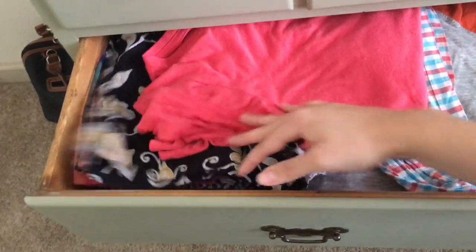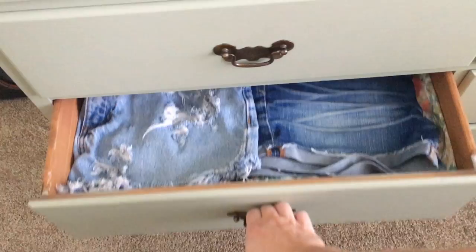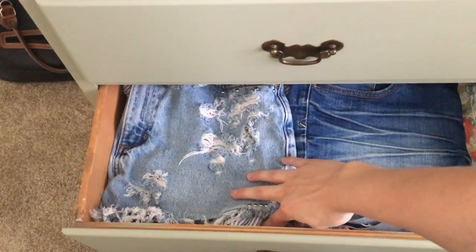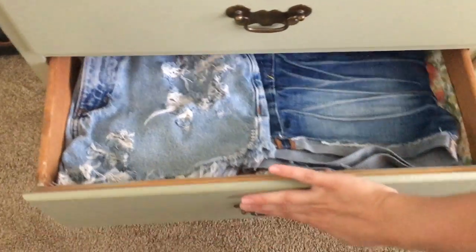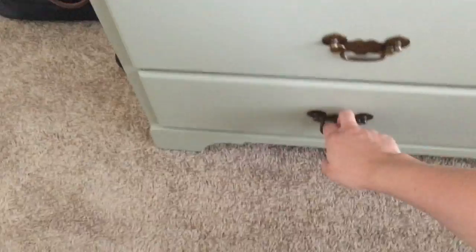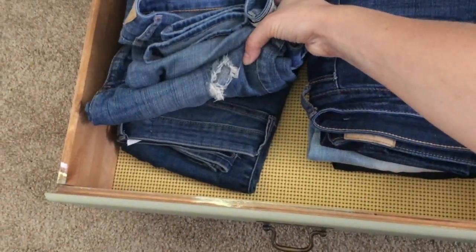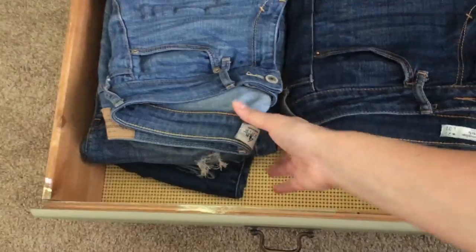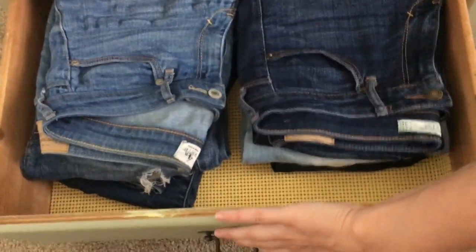Right here are my pajamas. And then my shorts. I might move these come summer, might not. Not really sure. I guess we'll see when time comes. Or come winter, I think I said come summer. And then just my jeans. Yeah, I forgot what they were for a second. That's cool.